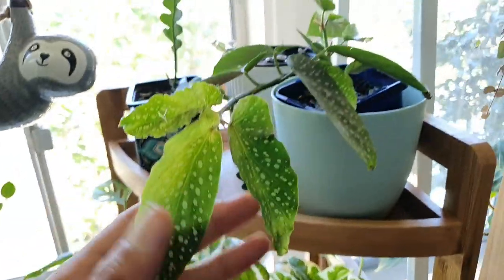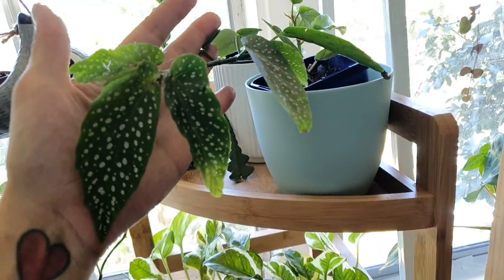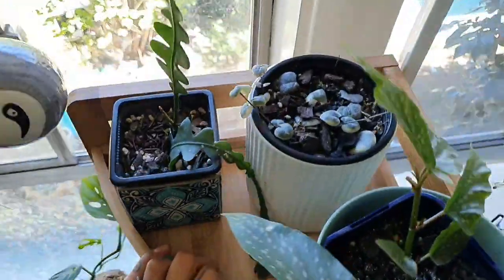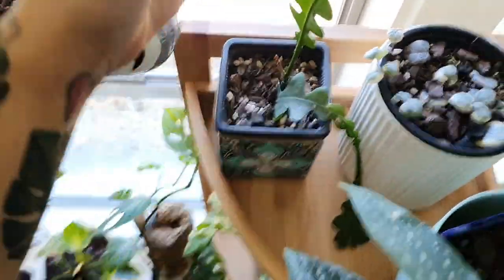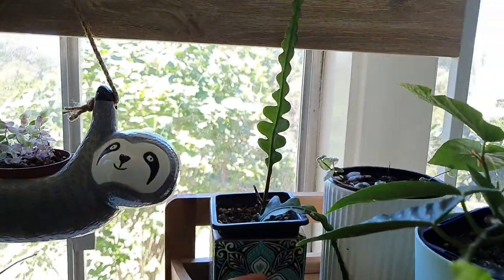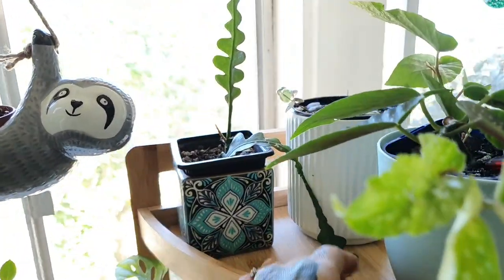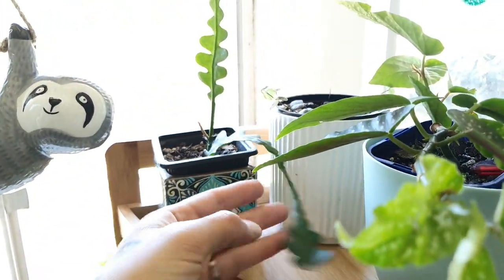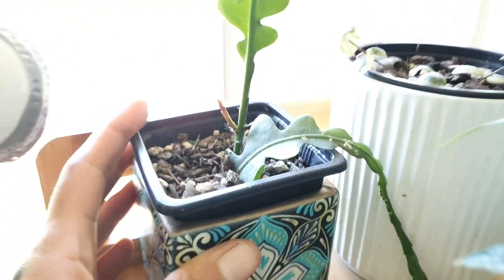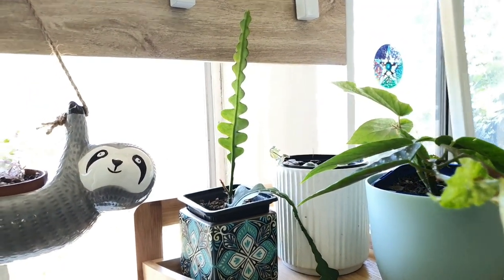Another spotty wing begonia. I'm pretty sure this is actually the same as the other one on the shelf over there, but it's cute. In here we have a variegated string of hearts and my zigzag cactus, which was grown from this little cutting here. Let me just up the light a bit more. So this cutting here has sprouted off that baby, and that baby's having a baby. So I'm hoping this will give me a nice full-looking zigzag eventually because it's really cute.